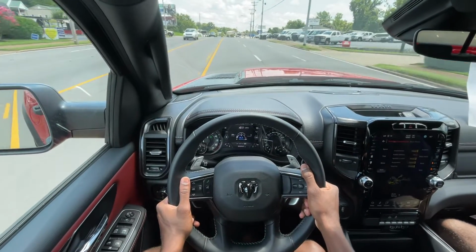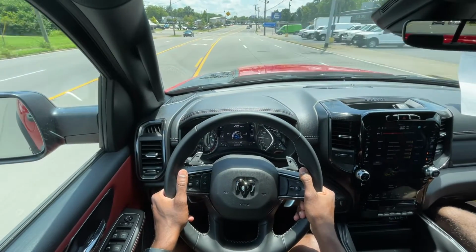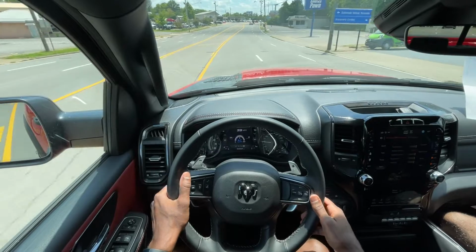But as we get back to the parking lot here, I'm just going to give you all my final thoughts on the truck and kind of let you know what options are on this one.